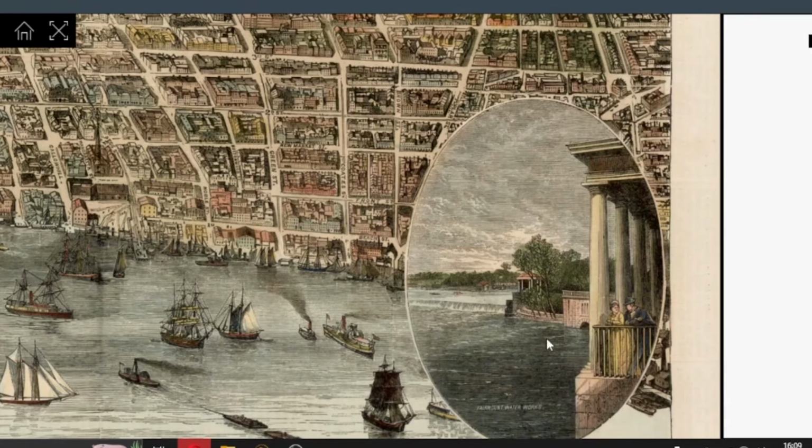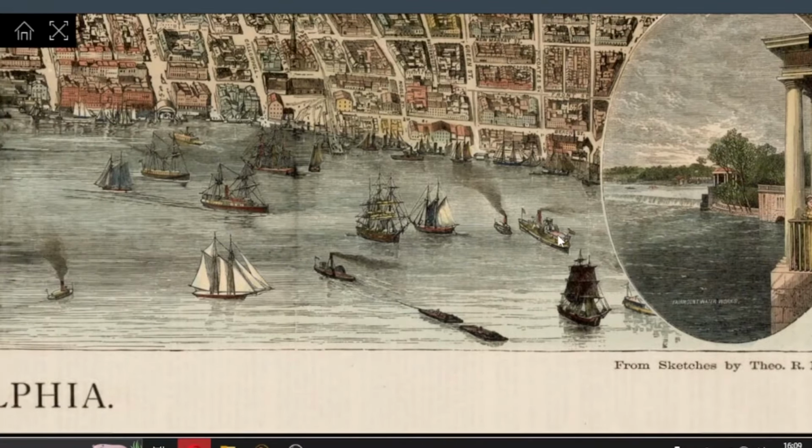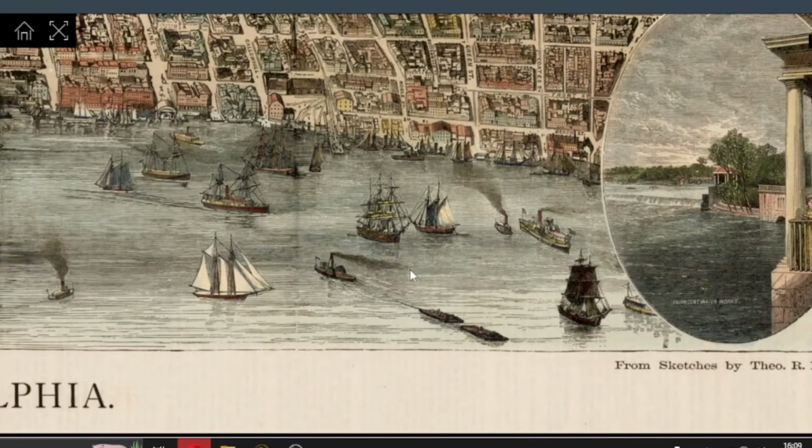Waterworks. So we have seen images of the waterworks before as well. This has been here for as long as I've seen on the images. Not sure exactly what year it was built. We do have some more stuff of the Fairmount. So we'll move on now. Have a quick peek at some of the boats. You can see steamboats and sailboats.